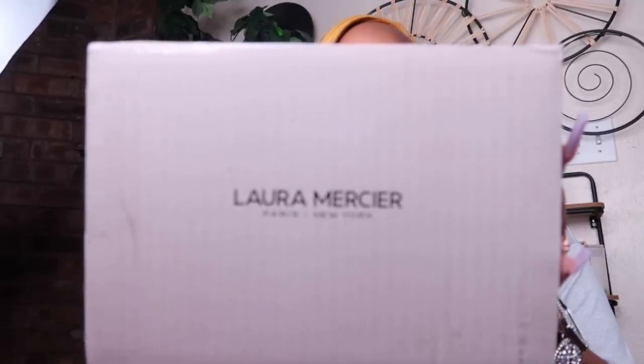Real quick, y'all, I got a couple of packages. One of them I can't show y'all. I got 3 actually. I can't show y'all because it's part of the luxury haul and it's separate. But I did get a box from Laura Mercier.